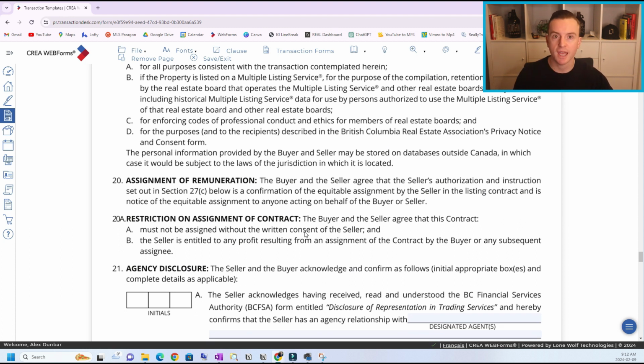So basically this was added because they were concerned about shadow flipping, people essentially buying a property and then reselling it while it's still under contract for a profit and taking advantage of people. The thing is that this can still be done, and people do alter this aspect of the contract, which you need to provide another form along with. But essentially what it states is that the buyer and seller agree that the contract must not be assigned without written consent of the seller.